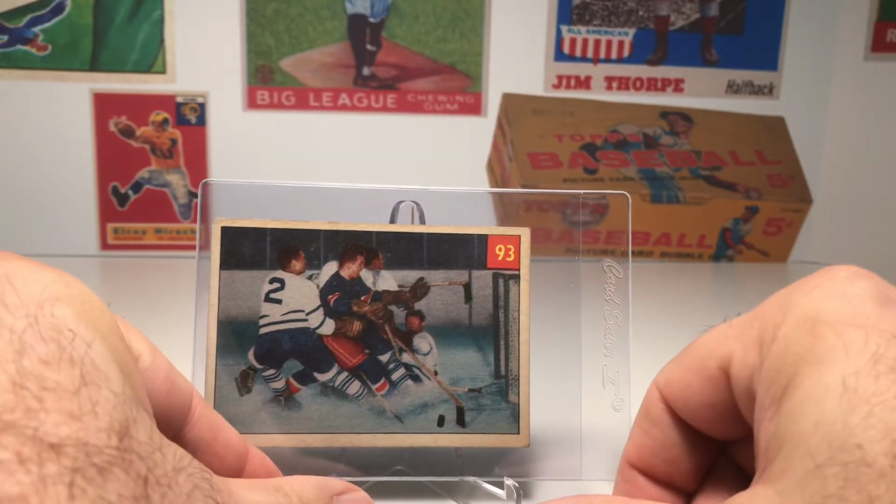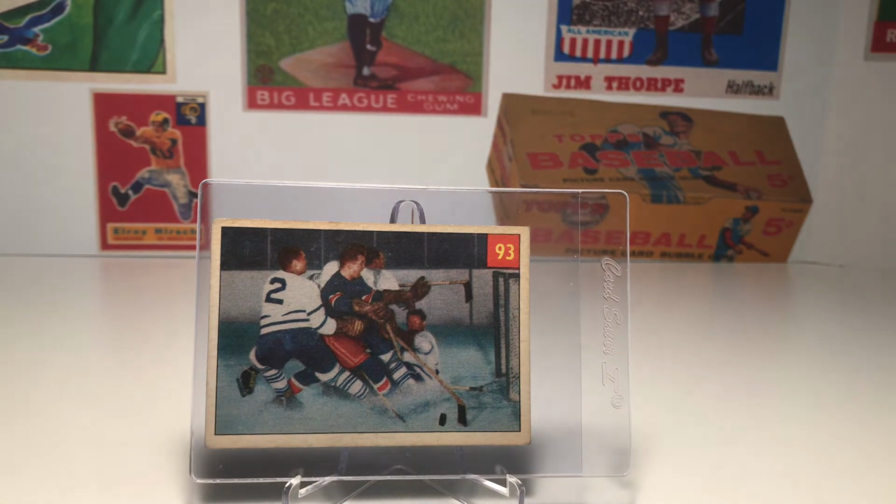Now we have card number 93. This card is called Netminders Nightmare. And that's a pretty fair description of what's going on here, as you see three players crashing in on Harry Lumley. Others pictured in this are teammates Jim Thompson and Ted Kennedy. And then the Rangers player here is Ron Murphy.